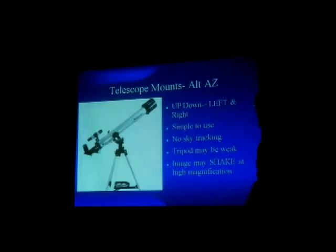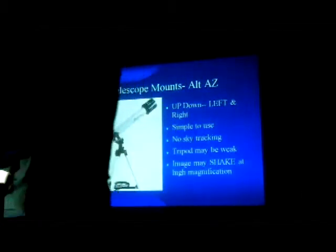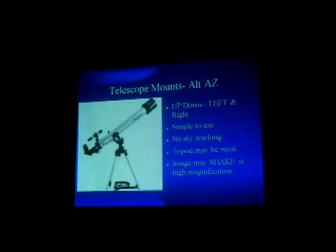You have to be careful using words in front of a bunch of intelligent astronomers because they may not like the words that you use. But yes, they are. It's just, but that's it. I mean, you're not going to get that on something like this or on John's SCT.